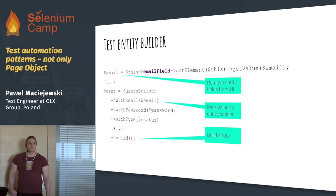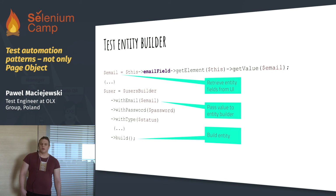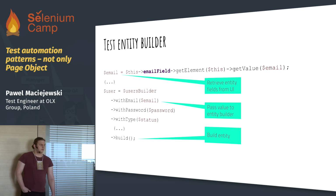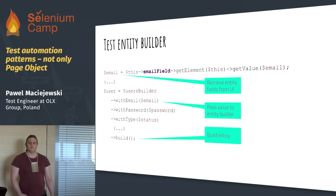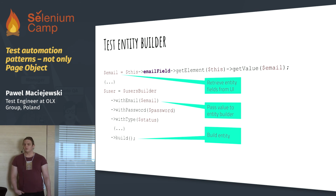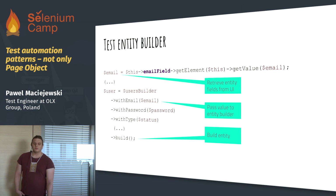When you talk about an API, it's pretty clear. The trickier part is the actual UI. So here, if you are retrieving some data from the UI, then you can build those entities with a builder. You're just passing values. It's also clear, and the syntax is pretty nice.